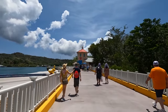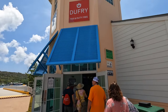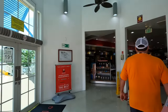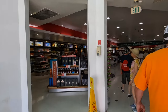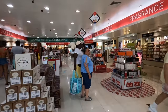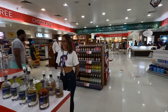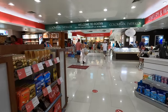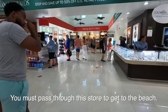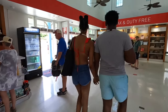Okay, let's get in their picture. Tax and duty free. Anyway, so we're gonna walk through here. And it looks like they've got liquor and sunscreen, and perfume, you know, your duty-free stuff. Oh, tequila tasting or rum tasting. So you have to go through this store to get in, or to get on the island, I should say.